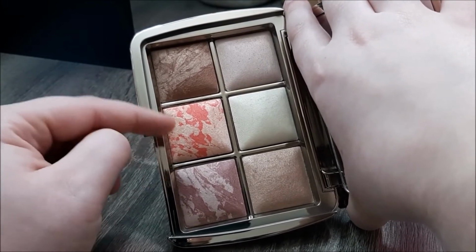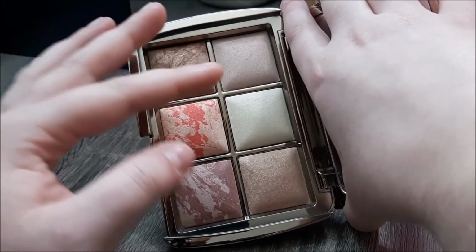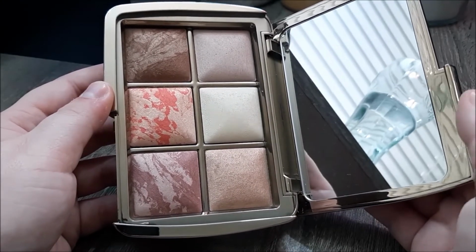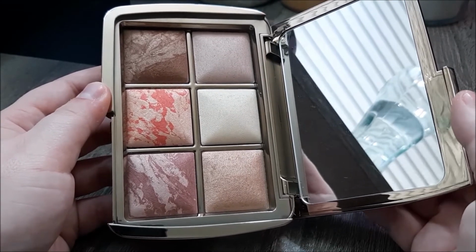It has 2 different tones of blush, a bronzer, 2 little kind of setting powders, and then a highlighter. Plus it has a big ol' mirror, say hi to my glass of water, I guess. I'll probably use the mirror to do my makeup since there's no guarantee exactly where I'll be having to get ready.